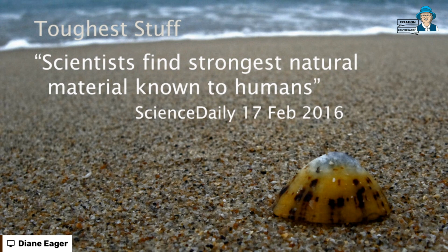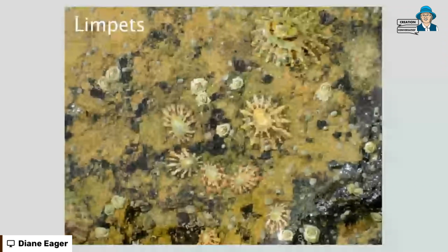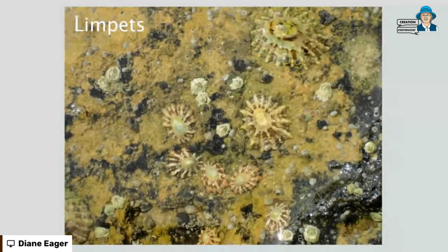So which creature has the hardest teeth? Well, you might think of something like a shark or a crocodile, but in fact, it's this little creature that's in the photo here. That's a limpet. Limpets. I was going to go for an elephant or something. Yes, that's right. But anyway, these humble little limpets actually hold the record for the world's toughest teeth.